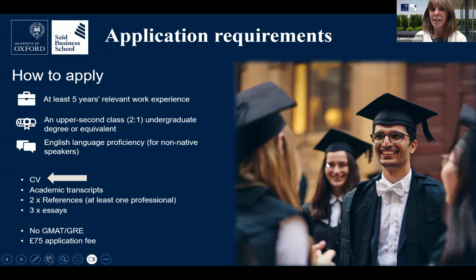If there are any gaps in your CV, so periods that you're unemployed or taking a career break or on maternity leave, please make sure that you outline those as well.